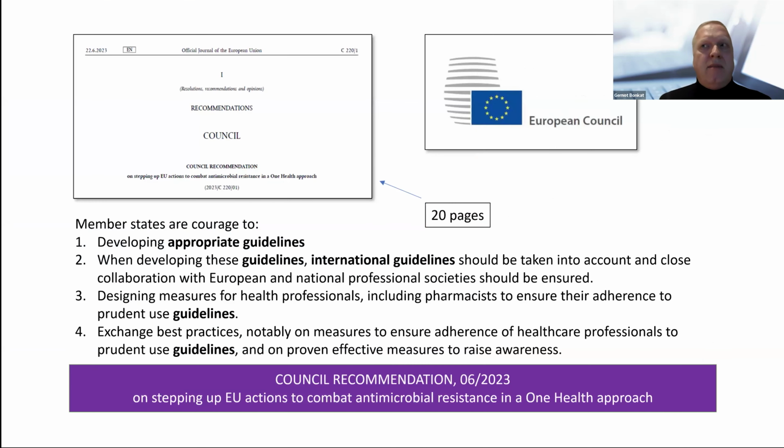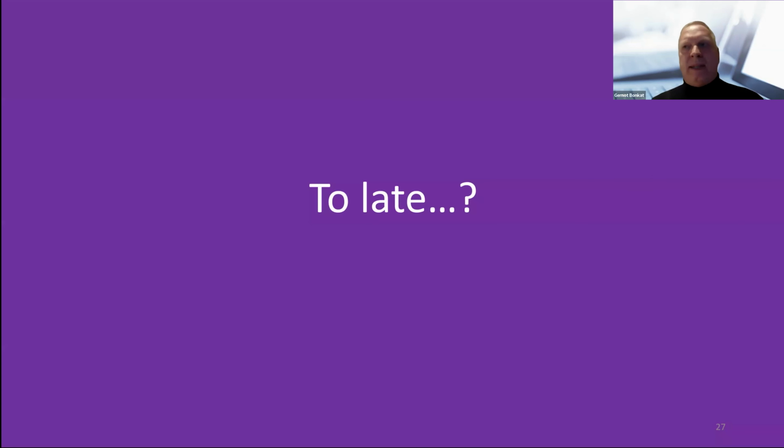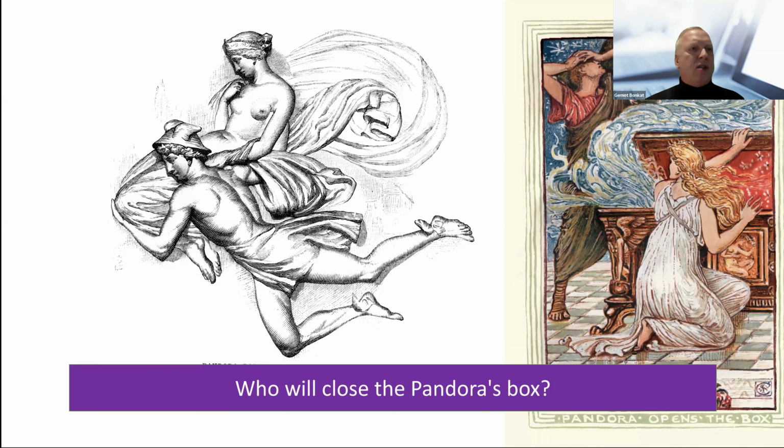If you take a deeper look at what is recommended in the council, then you often find the word guidelines. Appropriate guidelines should be developed, international guidelines should be taken into account, etc. So everyone is advocating for guidelines. But then it's a question, are we a little bit too late? Because Pandora's box is already open and who will close it?